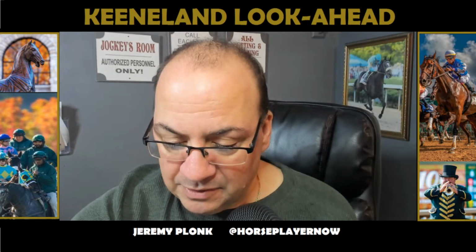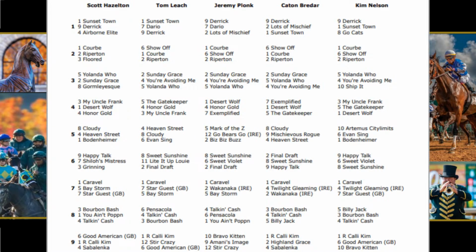So Sweet Sunshine is going to be my top pick here in race number 6, but you absolutely have to look at Sweet Violet as well. The way these horses are running right now for Ian Wilkes, absolutely keep that one in mind. If the 16, Best of All, draws in off the also eligible list, you positively want to put that one in.